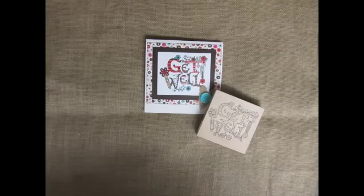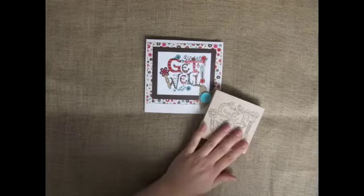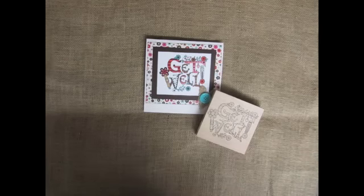Hi, it's Nicole from Scrapbooking by Design, and I just want to share with you our card kit for this month. This month we are featuring a Get Well Soon card. So in your kit you're going to get the deeply etched rubber stamp, but you're also going to get all of the materials to make 4 cards as well.